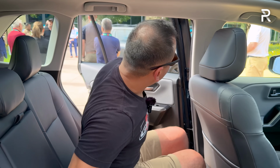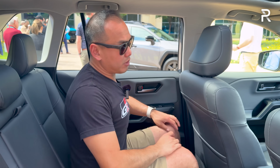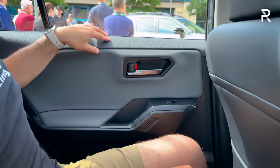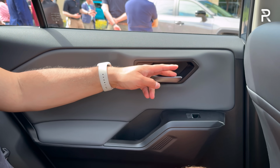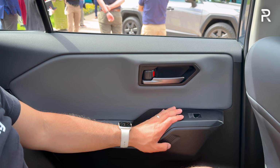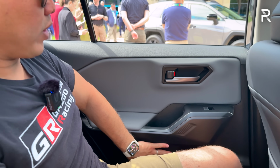Now getting back here, you can see, let's go ahead and close up the door and talk about the materials. Just like in the front seat area, you have a soft touch injection molded plastic, which is a nice touch. More of that soft texture in the gray painted plastic door handle, along with the window controls, which are one touch for all 4, and they're also illuminated, which is nice. Additional storage over here, of course.